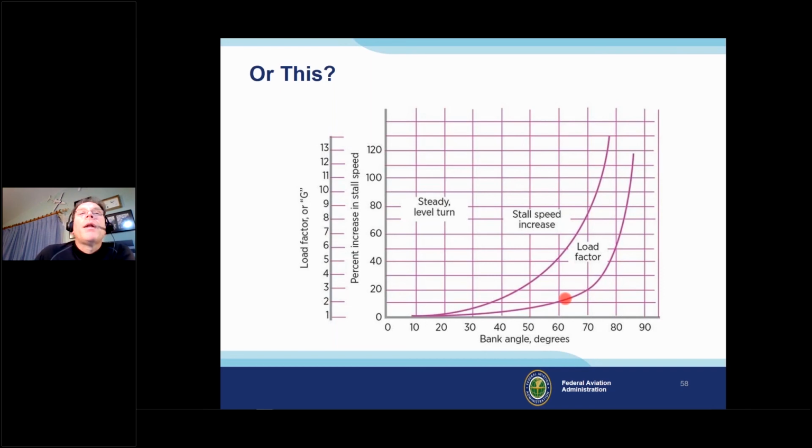But notice what happens once you get beyond 60 degrees and especially 70 degrees, which is not much more bank angle: the rate of change for small changes in bank angle becomes significant. Once you get beyond 60 degrees of bank, just by pulling and banking a little bit, you can very quickly get up to the limit load factor and even the ultimate load factor for your aircraft. And you're going to get significant changes in your stall speed also.